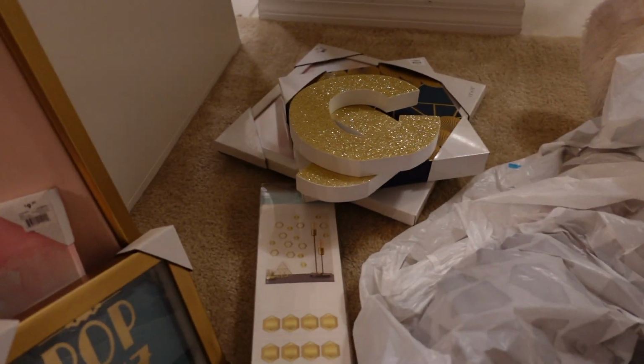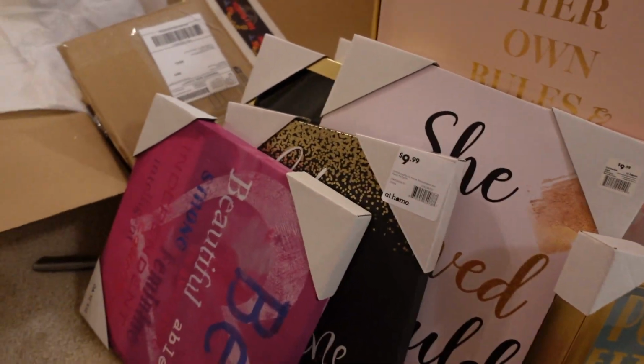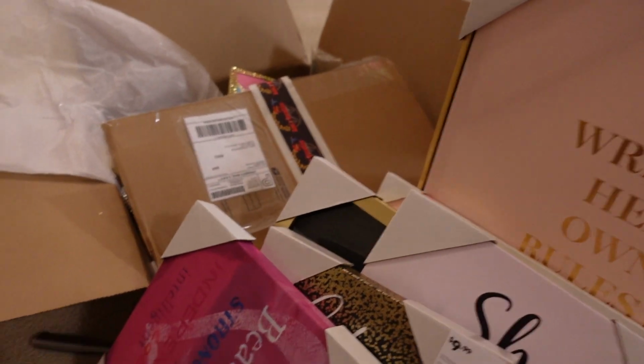Okay, so I showed you guys everything that I got, and it's time for me to start fixing the makeup room. And then we have these to hang up another day. We're gonna think about the design and we're gonna hang them up. Okay, so stay tuned, guys.